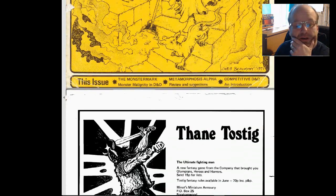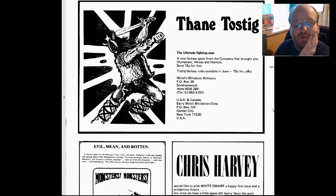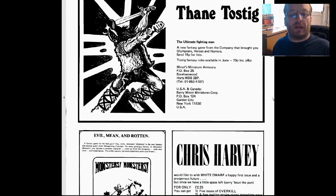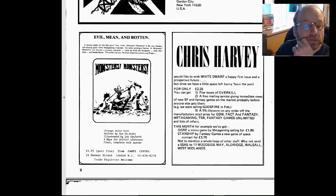Very nice beginning. As with Dragon, we start with a page of adverts. Thane Tostig, the ultimate fighting man. It's miniatures. Fantasy rules for Thane Tostig is okay, 70p for the rules. It looks like it's a miniatures game. Evil, mean and rotten. Monsters. 52-page rule book, £4.95, postage free. See, the Brits were making games. That's made in London by the looks of things.